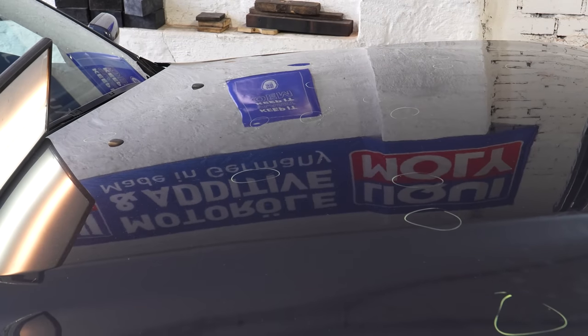You've seen PDR done before on the channel, but in short, paintless dent removal is exactly that. Various tools and techniques are used to carefully massage the body panel and straighten it out. Here, a rod is used to push on the metal on the back of the hood and take out the dent.